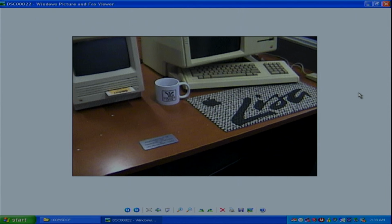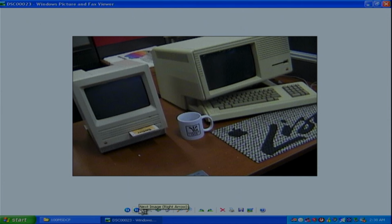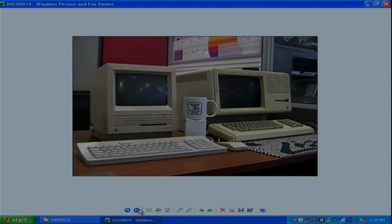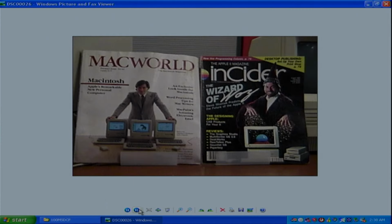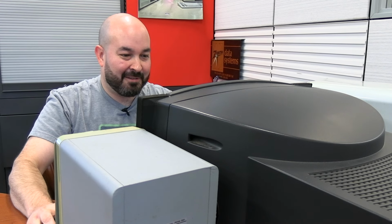There's our image of the Lisa, the Vintage Geek coffee mug. Again, we used this for a previous video. Looks like it reads the memory stick exactly as I would expect it to. We've got some pretty cool images of our Apple section here at the museum. A couple of photos of our Macworld and Insider magazine. And there I am. Yeah, memory stick functionality looks good on this, and very easy to use.